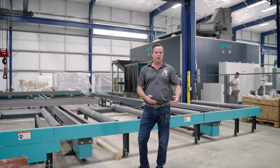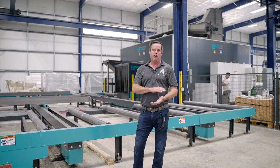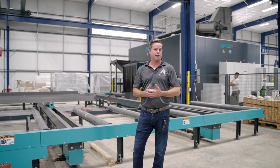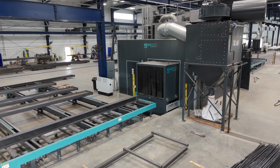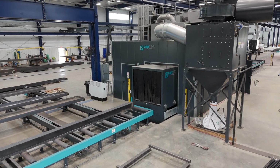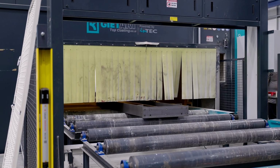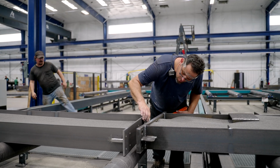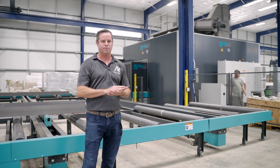All right, so we talked a little bit earlier about our pre-blasting line, our need to keep our material clean all the way through the production process, not only for the quality of our products, but for the safety and environment of our employees that work inside here as well. I want to show you one of the last steps of our quality process, which is right here. This is the Big Daddy. This is our post-blasting machine, 3D shot blaster. It's gonna hit our beams, your beams, at every single angle to clean the steel completely.